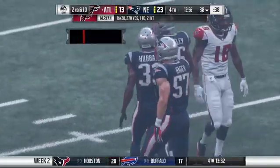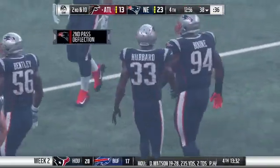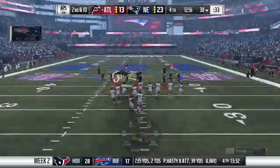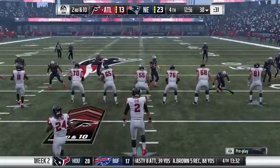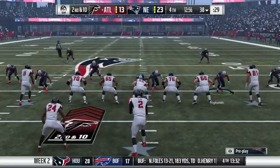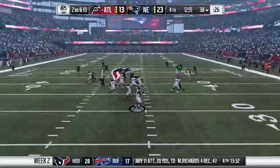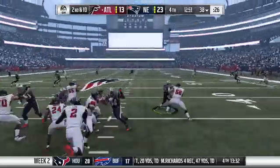Now here's a pass on 1st down that's knocked away and incomplete. It's always a battle. Who's going to win on 1st down, the offense or the defense? Let's face it, if you've got the ball, 4 yards or more on 1st down is what you're aiming for. They tried to throw for it there. Nice effort to knock that one away and bring up 2nd down. Here's Ryan to throw.